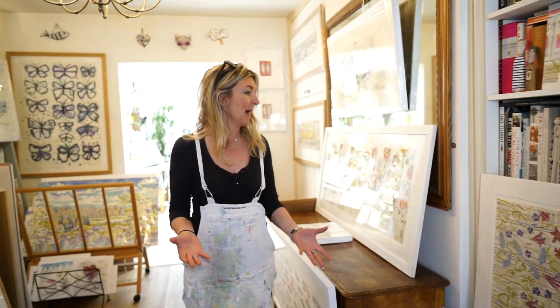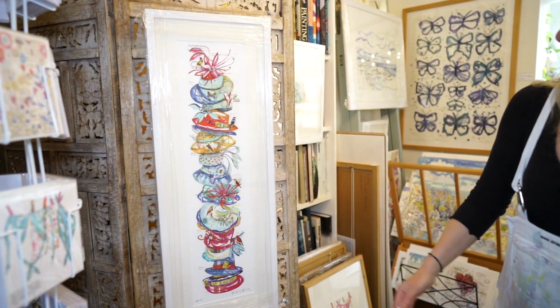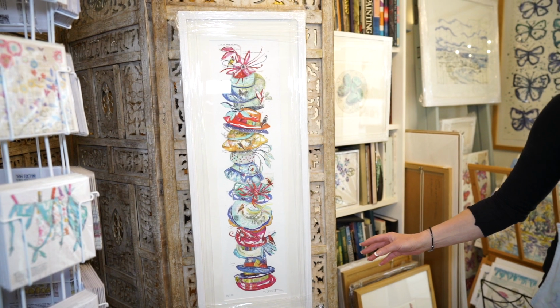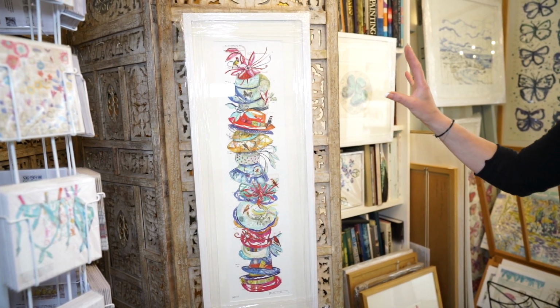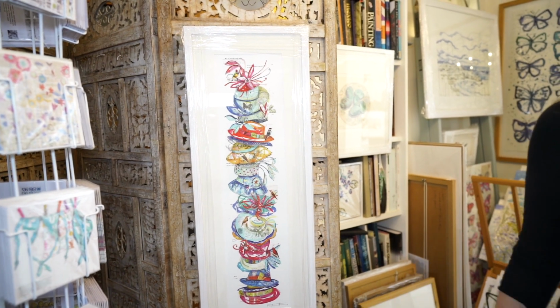So moving back, framed hats, which we saw recently. This is the new piece of mine, which is about the Henley experience of going to the Royal Regatta and so on, which we'll not be doing this year, but maybe the artwork brings back happy memories.